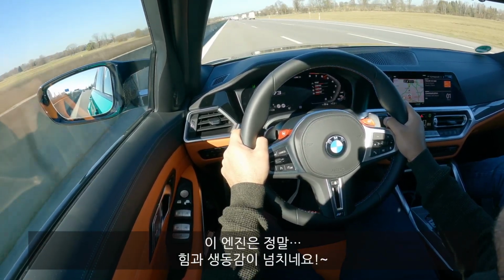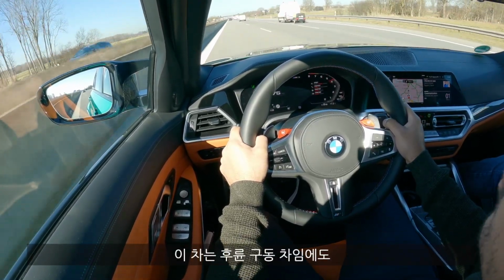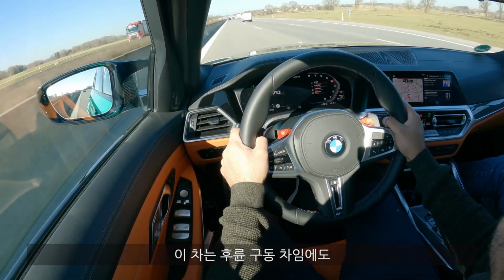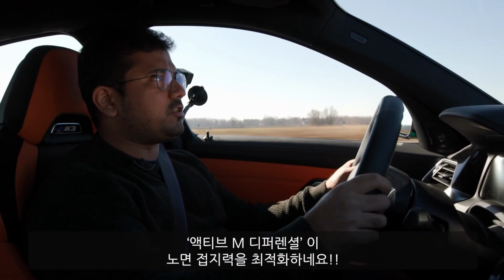This engine is a gem. It's so energetic. It's so lively. This is not the xDrive, the four-wheel drive. It's just rear-wheel drive, but that M Active differential just grips and goes. There's so much traction.